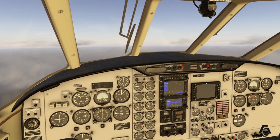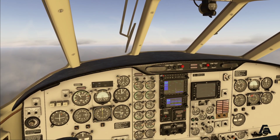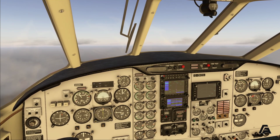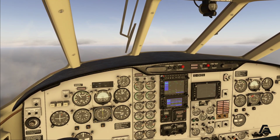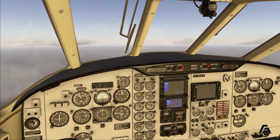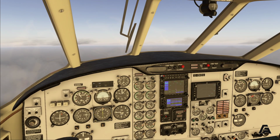Runway 8 and 26. Winds were favoring 7 where we left, so I would guess we'll probably get runway 8 there as well. Right, so that's looking out on course.